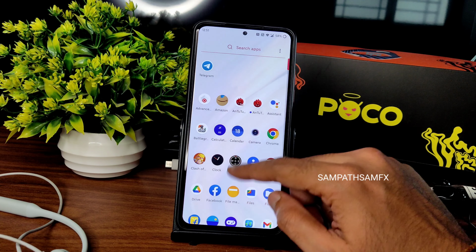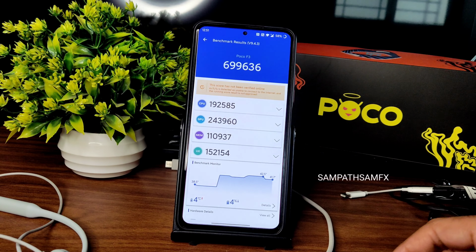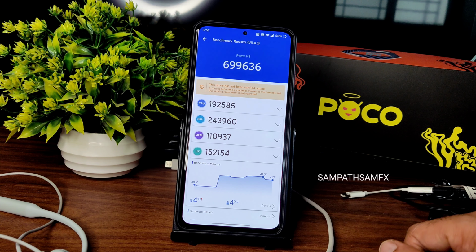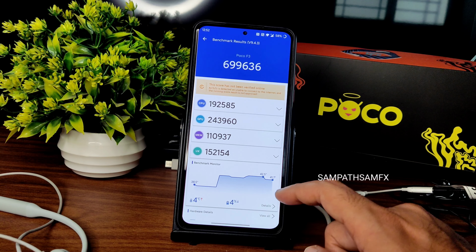And coming to next, here I'll show some of the benchmark results. There are no problems other than what I explained now, and you can see here the benchmark result is very good in this ROM: 6,99,636, and temperature rise was 4 degrees Celsius and battery drop is 4%. That's how I keep on telling.